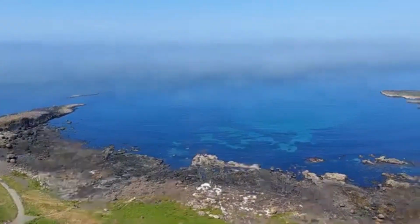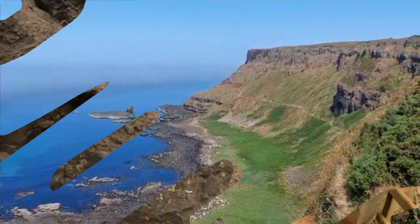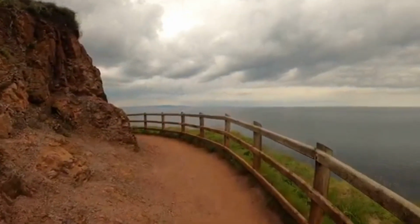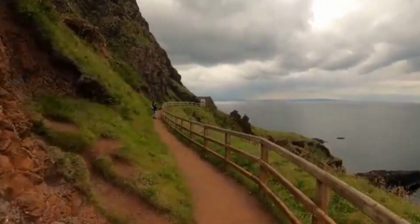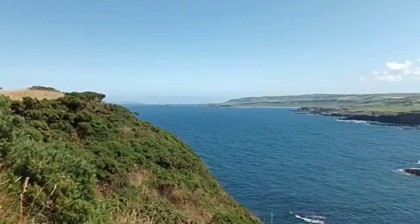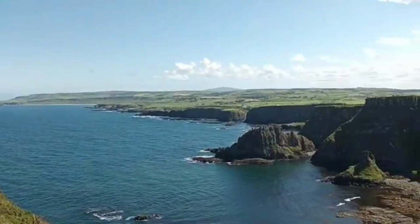The Giant's Causeway is a place that sparks the imagination and fuels curiosity about the Earth's geological processes. It's a testament to the beauty and power of nature, and a reminder of the incredible forces that have shaped our planet over millions of years. Whether you're a nature enthusiast, a geology lover, or simply someone seeking a unique and memorable experience, the Giant's Causeway is an absolute must-visit destination.